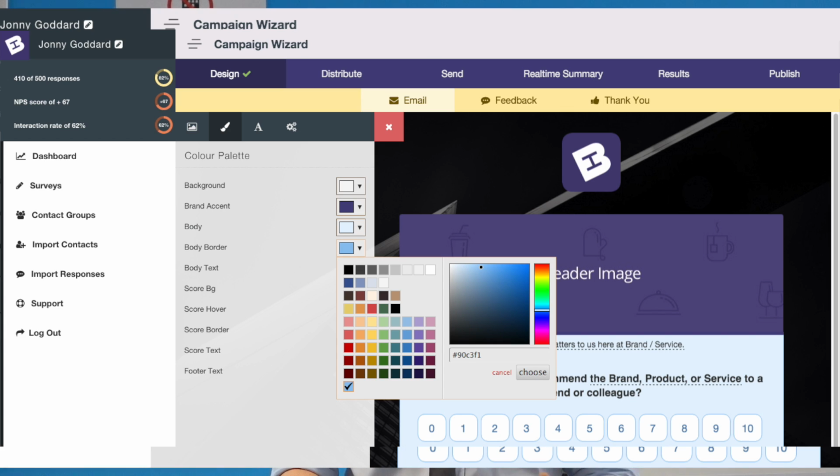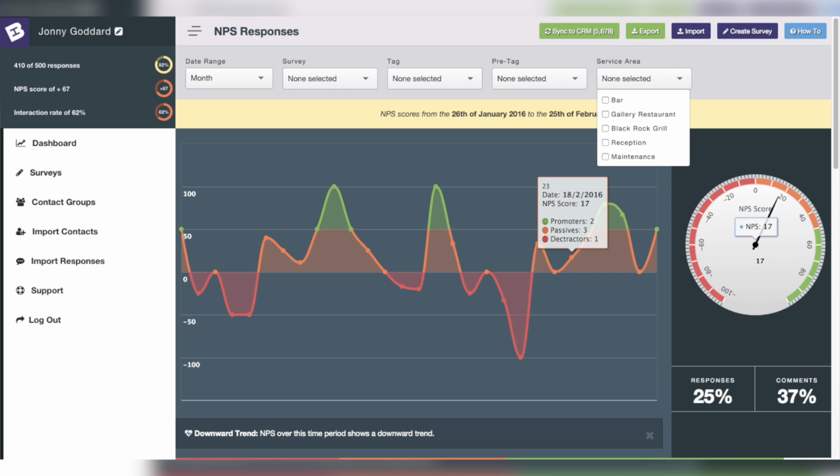So email marketing, CRM, NPS surveys. And we started developing this thing, and it worked and it was good, and we had a dashboard and we had an email builder, and it looked a bit funky in places. But what we ultimately realized is that we weren't doing anything new.